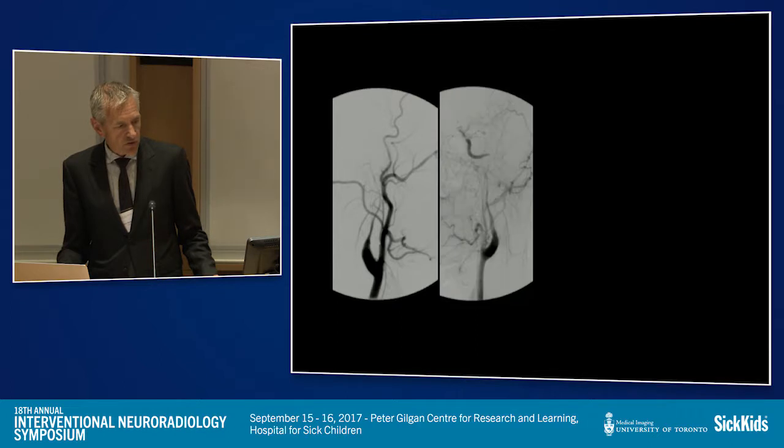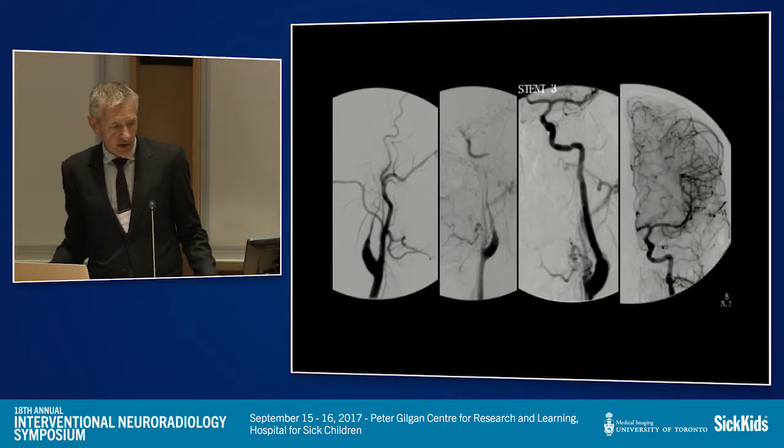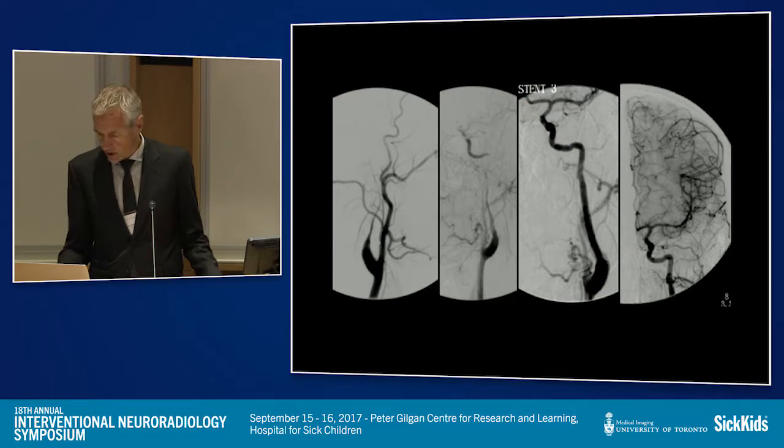And so this was also treated with a stent reconstruction. And you can see, in this case, we nested 3 different stents in sequence and restored the perfusion. So there was no intracranial clot migration. This was a pure hemodynamic insufficiency.